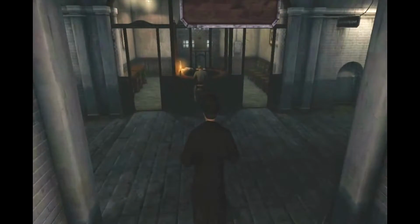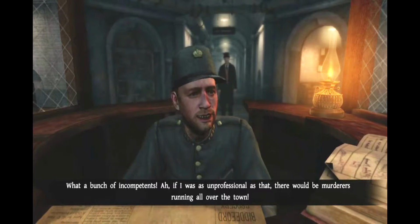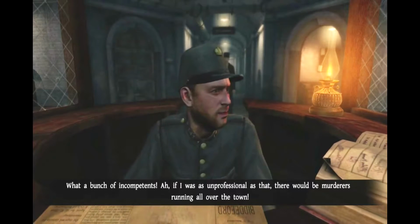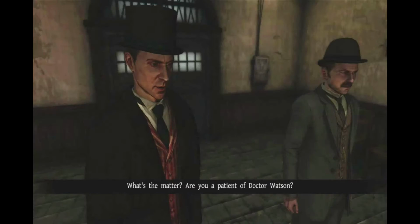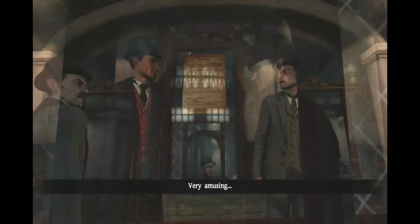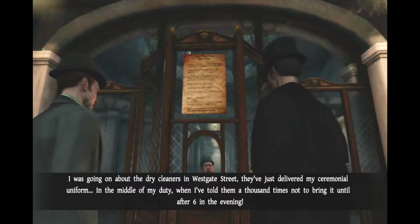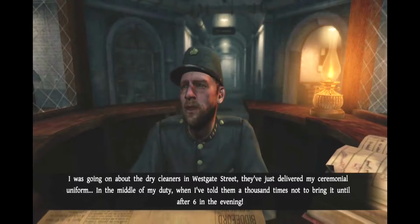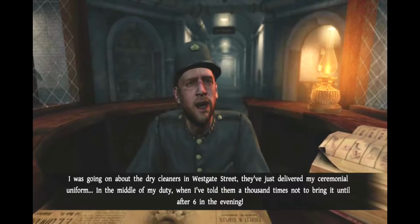Oh, what a bunch of incompetents. Oh, if I was as unprofessional as that, there would be murderers running all over the town. What's the matter? Are you a patient of Dr. Watson? Very amusing. I was going on about the dry cleaners in Westgate Street. They've just delivered my ceremonial uniform in the middle of my duty, when I've told them 1,000 times not to bring it until after 6 in the evening.